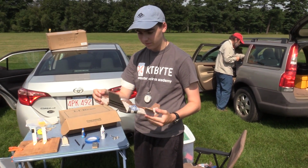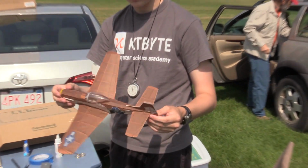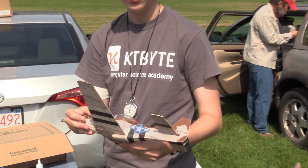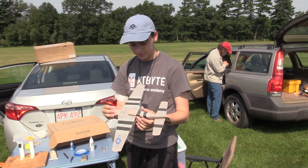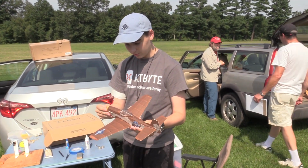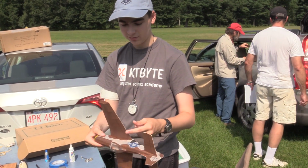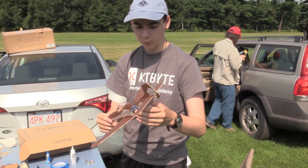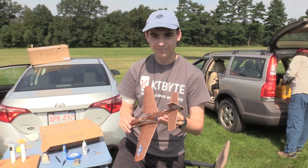This is the P51 Mustang. This is a 16-inch span scale model. Trying to hopefully finish it in time to fly it in the contest. Been a little bit of a mad dash. Wasn't even covered till this morning, but hopefully we'll get it to go well. This is a combat veteran from World War II with the colors of it, so it qualifies for the World War II event. That's what I'm hoping to get to fly it in.